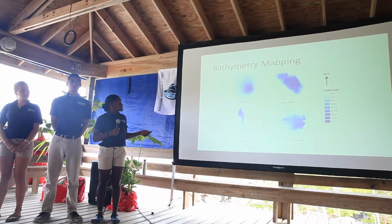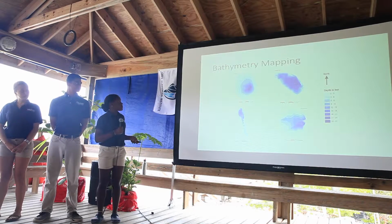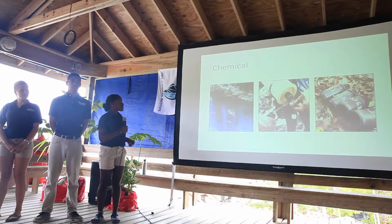We then take this data to make bathymetry maps, which show us the contours of each individual pond. The darkest blue shows us the deepest part of the pond, while the lightest blue represents the shallowest part of the pond. Then we go into chemical testing.